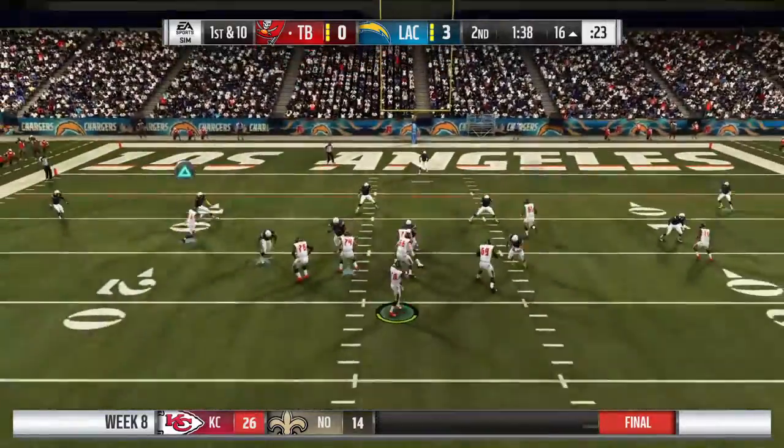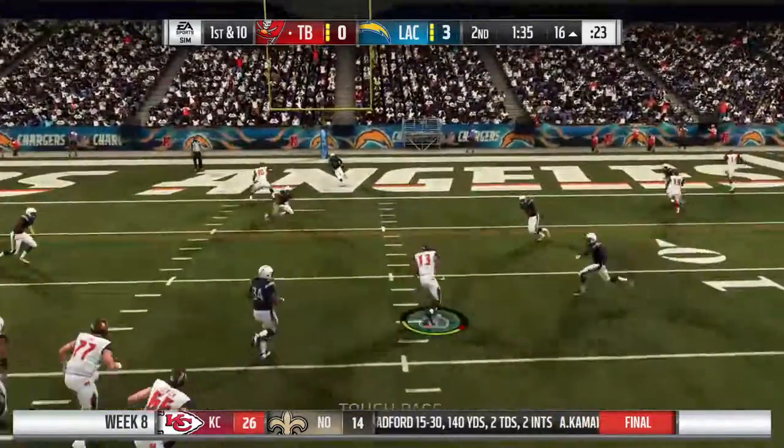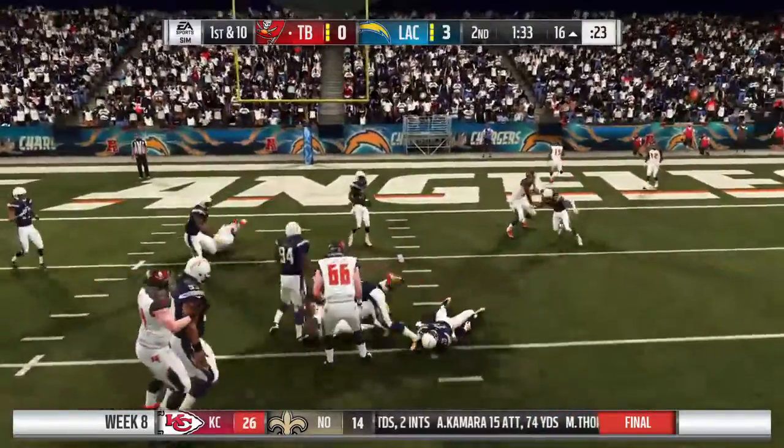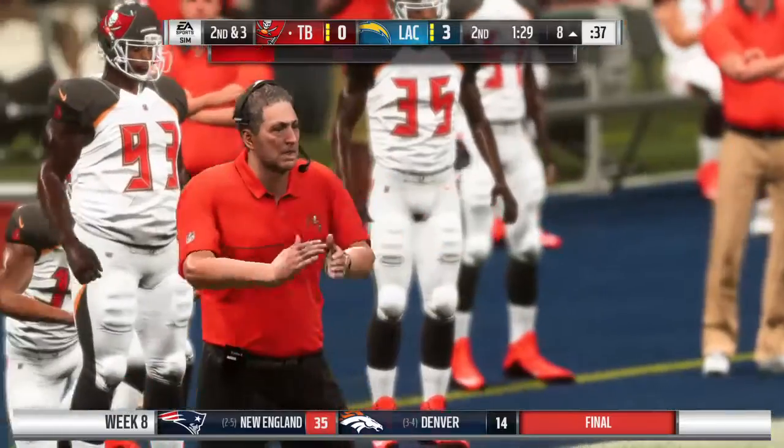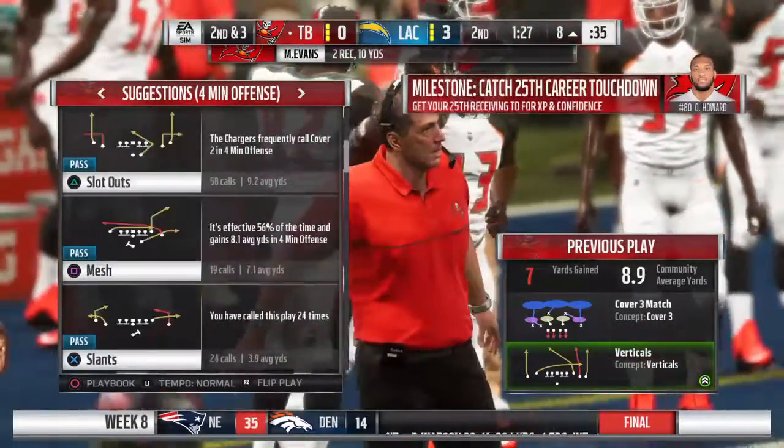Here we go now. From the red zone now, here's Jackson on first down. Over the middle to Evans. And he's able to work it here to the 8-yard line. 7 yards, the pickup on the pitch and catch.